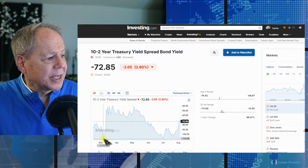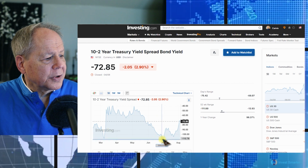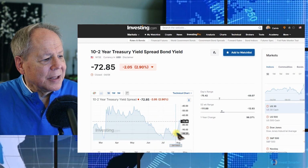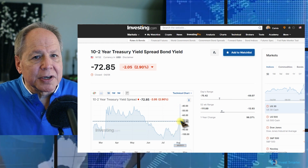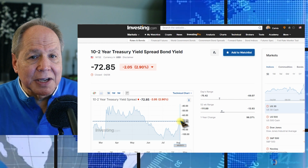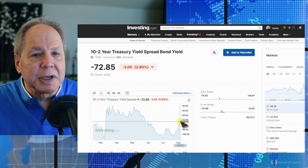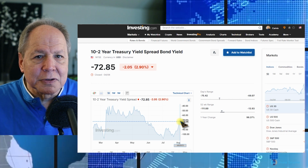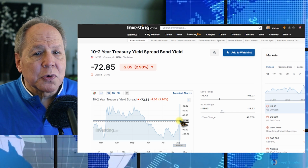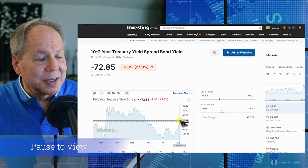We were 110 basis points inverted here, another 100 basis points inverted here, big inversion here, and then things have been really trying to correct here. Now, this is mostly because the yields on the long bonds have gone up. This move toward being uninverted is being caused by the long bond yields going up because of the downgrades of the U.S. debt.